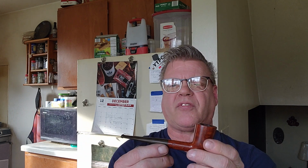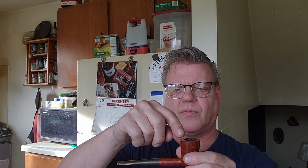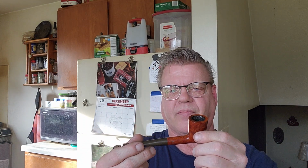Or I can do what's called the salt treatment, where you take the stem off, and you can look at the videos. You put Morton kosher salt, it's a bigger grain of salt, and then Everclear in there with this end plugged up. And you let it sit for a few days. And then when the salt starts getting dry, you pour a little more Everclear alcohol in there. And that will actually suck the juices out of the briar and deghost your pipe.